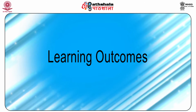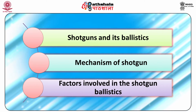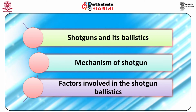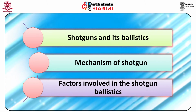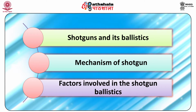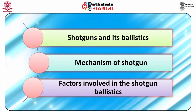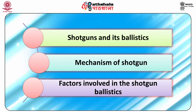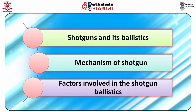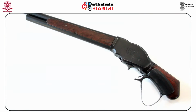Learning outcomes. Dear student, after studying this module, you shall be able to know about shotguns and their ballistics. You'll also have a brief introduction to the mechanism of shotguns, and you'll learn about factors involved in shotgun ballistics. Let us start with the introduction to shotguns.